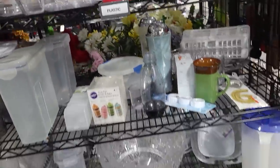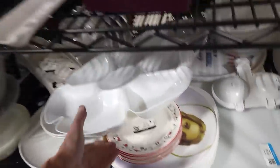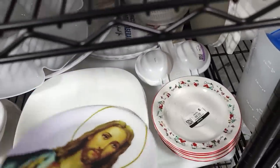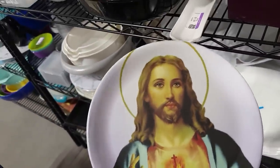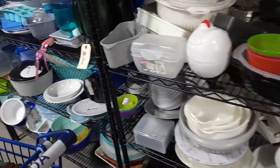All right. Hopping through the plastics real quick. I picked up some melamine plates the other day that were worth quite a bit of money. There's the Sacred Heart. Jesus on a melamine plate. Go figure.